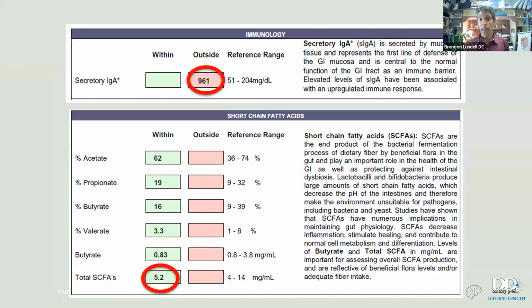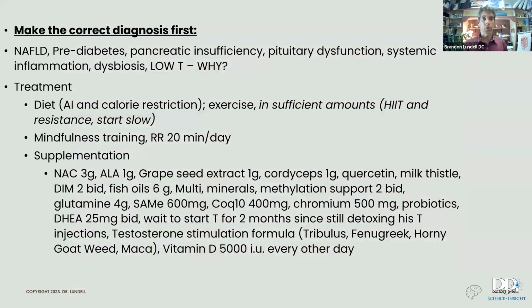His secretory IgA was elevated because his body was alerted to the fact that, yes, there are microbes here that shouldn't be here. And his short chain fatty acids were very low. Short chain fatty acids, by the way, are selective receptor modulators. Okay, they help sensitize estrogen, testosterone, cortisol receptors, both in the body and in the brain. So we use short chain fatty acids, and of course, we want to produce and colonize good bacteria that produce short chain fatty acids. So make the correct diagnosis first: fatty liver, prediabetes, pancreatic oxidation, pituitary dysfunction, systemic inflammation, dysbiosis.